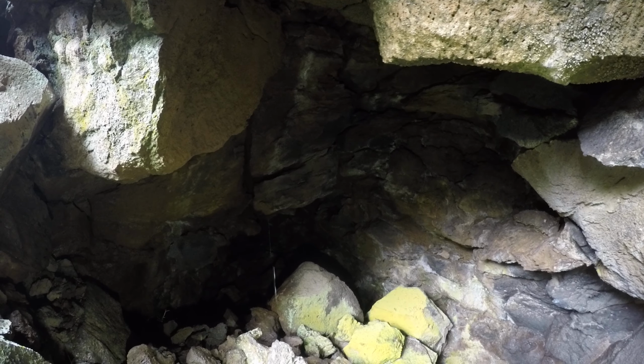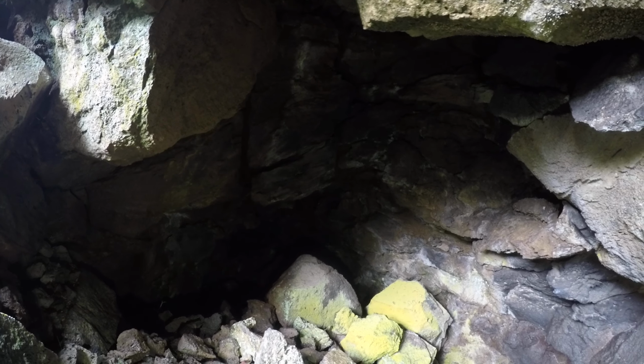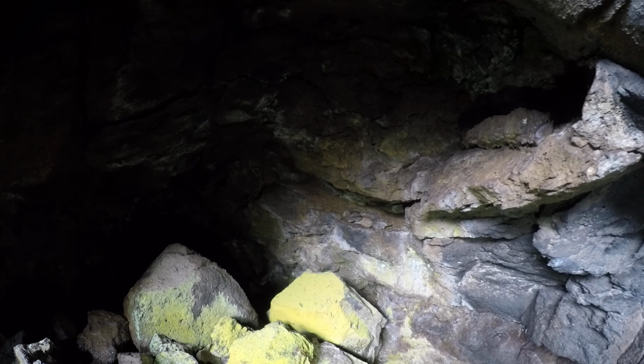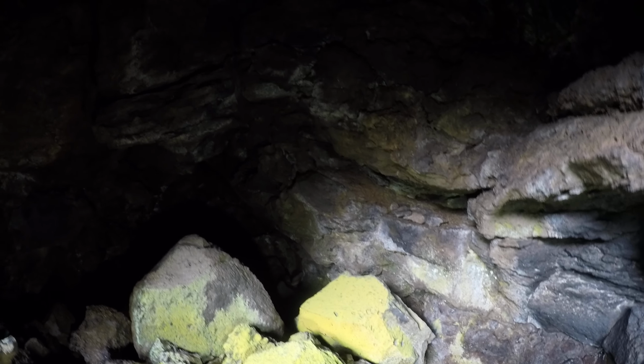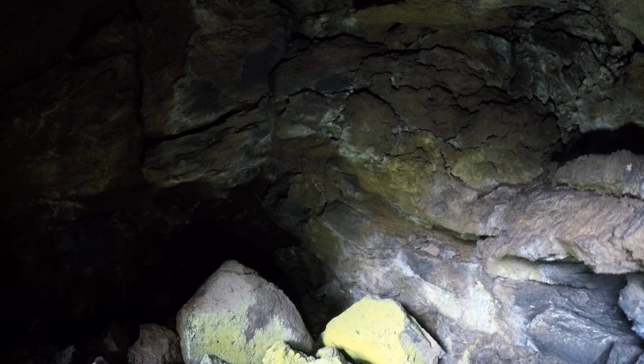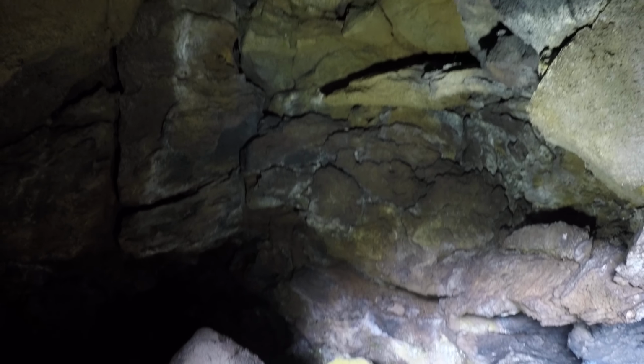Oh wow, looks like this cave gets small. Well, I do have knee pads on. Guess I can be a bit adventurous. It's weird, on the ceiling, there's a dark spot. I don't know why there would be a dark spot like that. Kind of strange.